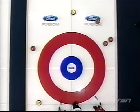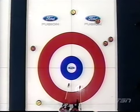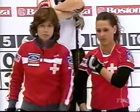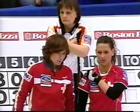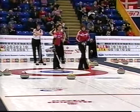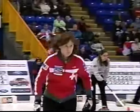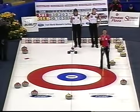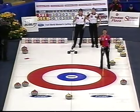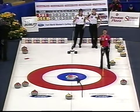Go for the 2 points here. I think so. Well, she's sure giving you the chance, is she not? It's 2-1. I love these. I mean, you're one up. You could close it out here. This is a great opportunity. There's just no question for Switzerland. Come around here in that area, try and put the stone right there behind this guard that was just thrown, and you've got a great opportunity of scoring two.